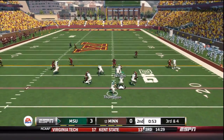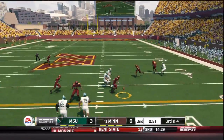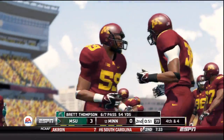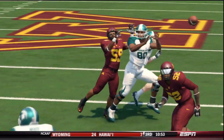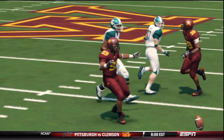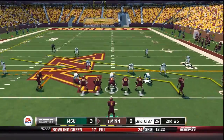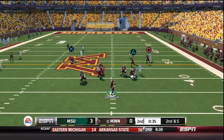Third down and 4. Minnesota rushes 4 as Thompson to the middle, knocked down by Aaron Harrison. This is our 4th linebacker off the bench, and I haven't talked about him too much this year, but this is what I want to see. More plays and pass coverage from our linebackers. 37 seconds, Minnesota with 2 timeouts. They have a chance here.